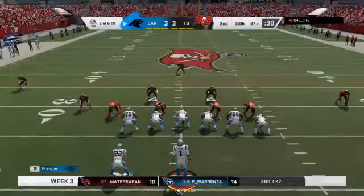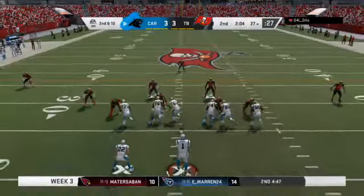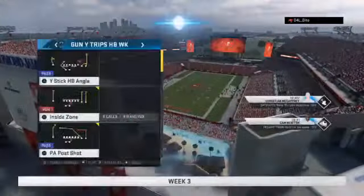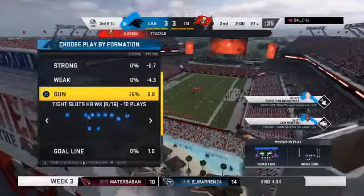2nd and 10 now from the 27. Shotgun handoff now to McCaffrey. And he will make his way back to where he started from, and that's all, as we will make our way to the 2-minute warning.